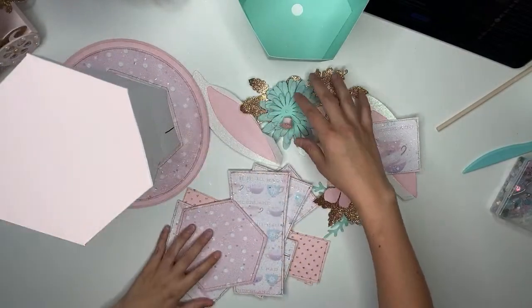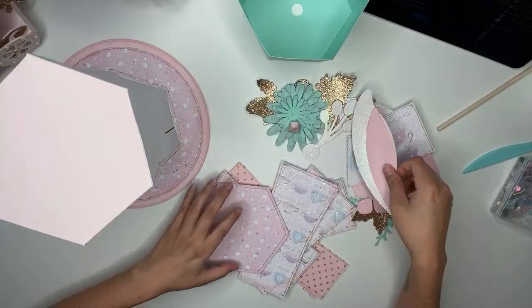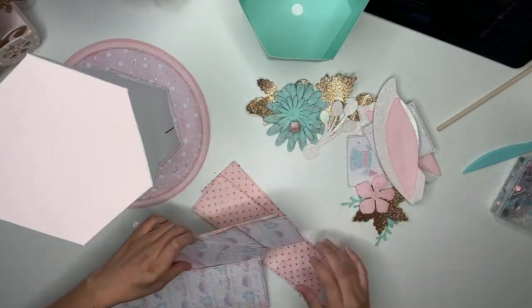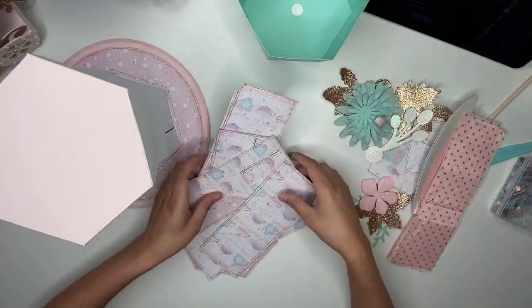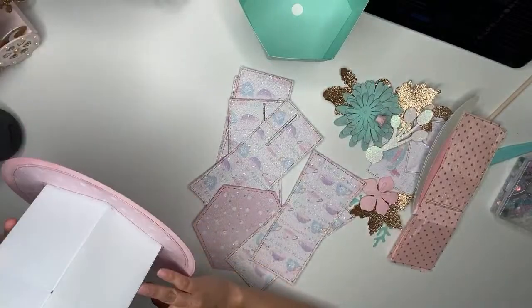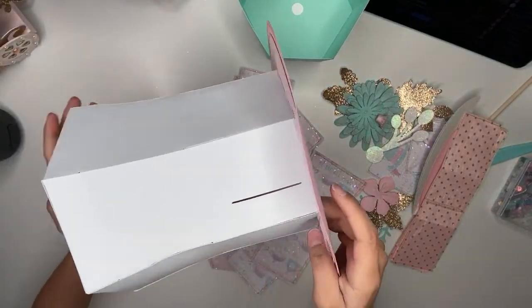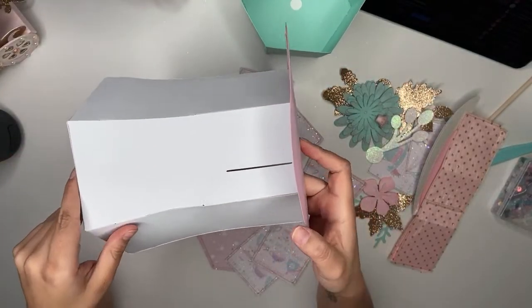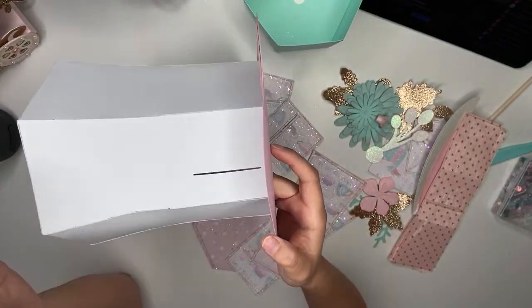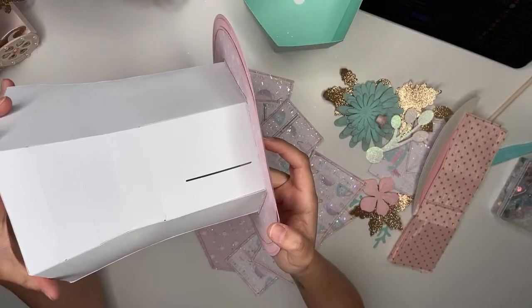So yeah, let's go ahead and get started by adding the sides of the hats. So we're going to start doing our matting here. Move this stuff to the side here. So for this, if you notice, on the base of the hat that I've created here, they have a little slit. They created a little slit, and that is where the bunny ears are going to go in.